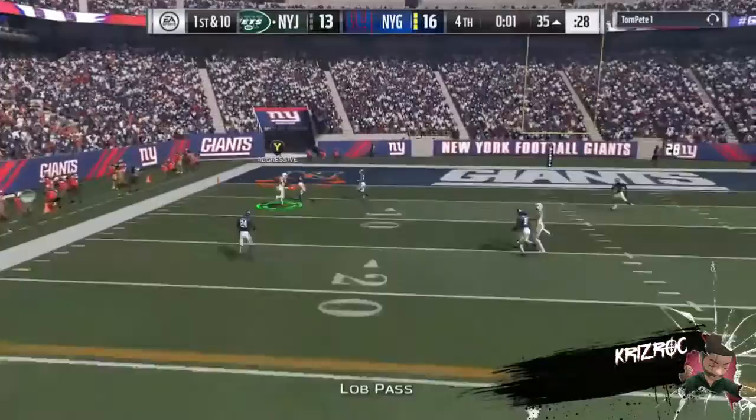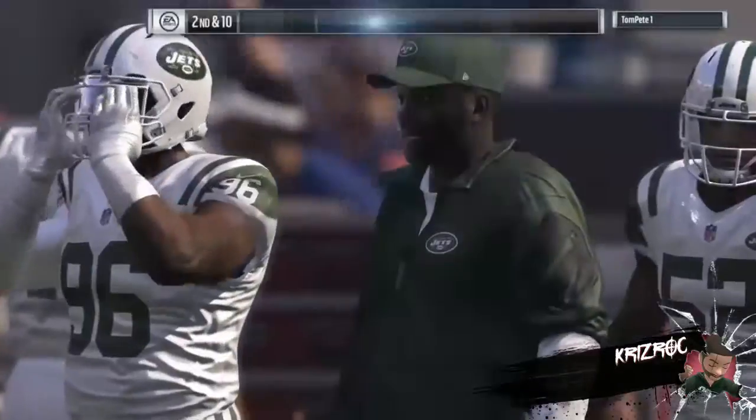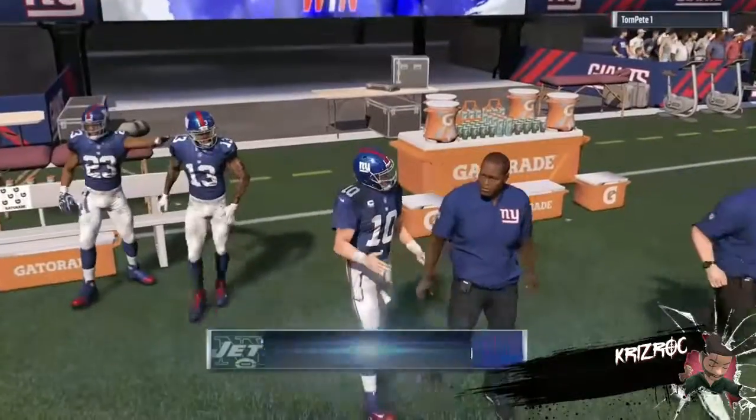He's going to let it fly, and it's incomplete. So their final drive comes up empty, and with that, the ball game is over.